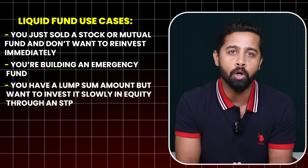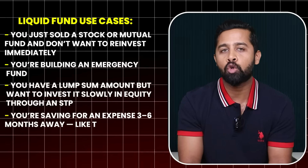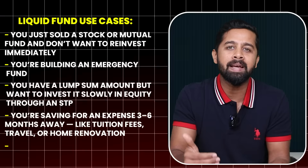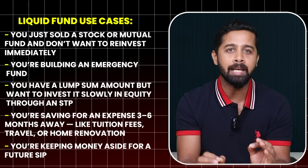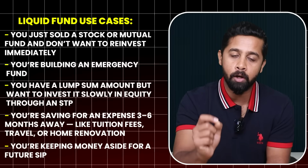Then another use case could be you are saving for an expense which is 3 to 6 months away. Like it could be tuition fee, travel, or home renovation, or you are keeping money aside for future SIP. Basically, any money you don't need immediately but also don't want to risk. That's where a liquid fund could be a great option. Now let's discuss, are liquid funds safe?